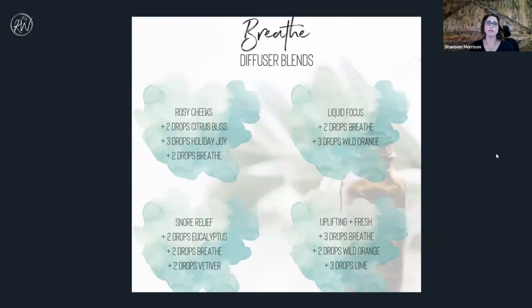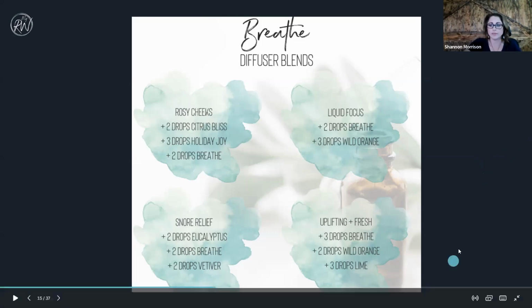Here's a couple of diffuser blends. I like the rosy cheeks. It's super cute. And snore relief. Ladies, if your hubby or your man or your dad, or anybody for that matter, snores around you, keep this in your back pocket. Don't tell them where you found it.